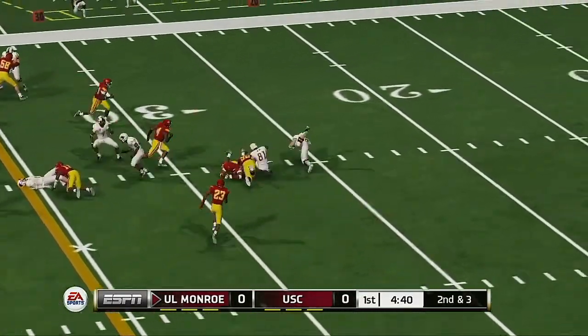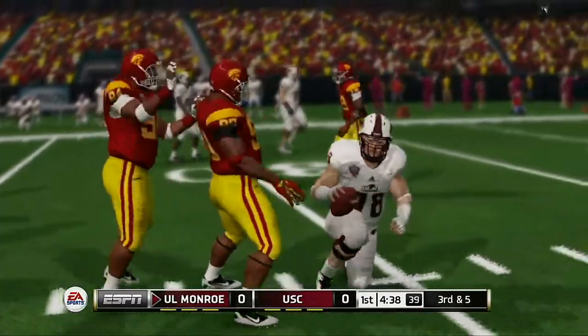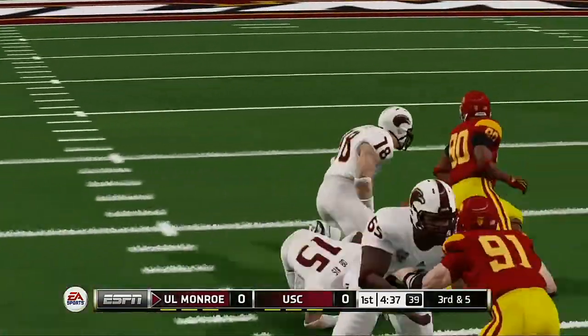Pitches out and the ball is up for grabs. It's scooped up and it's a lineman that's got it. Close one there. Maybe the ball carrier will try a little harder to secure the ball next time.